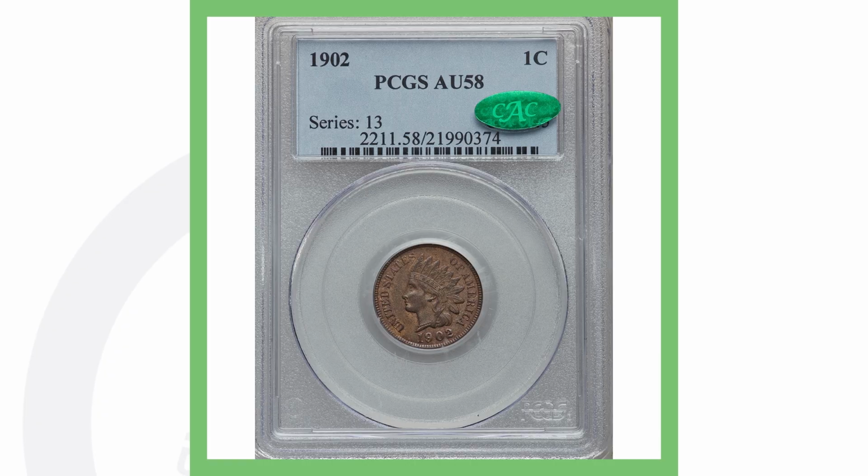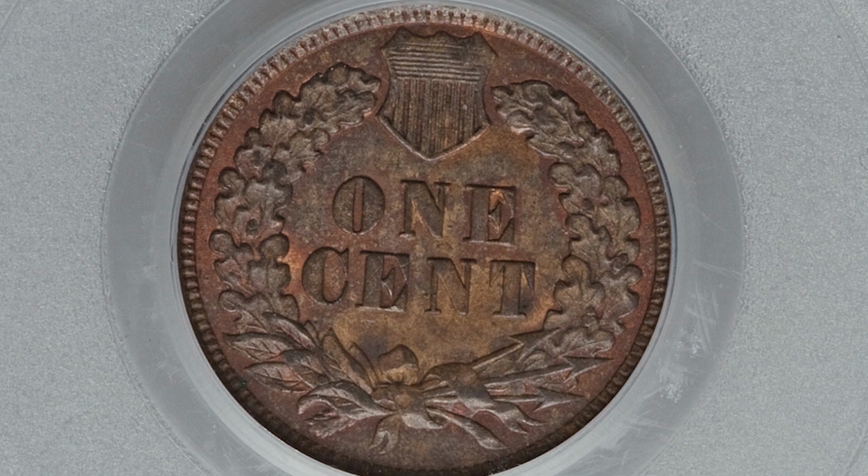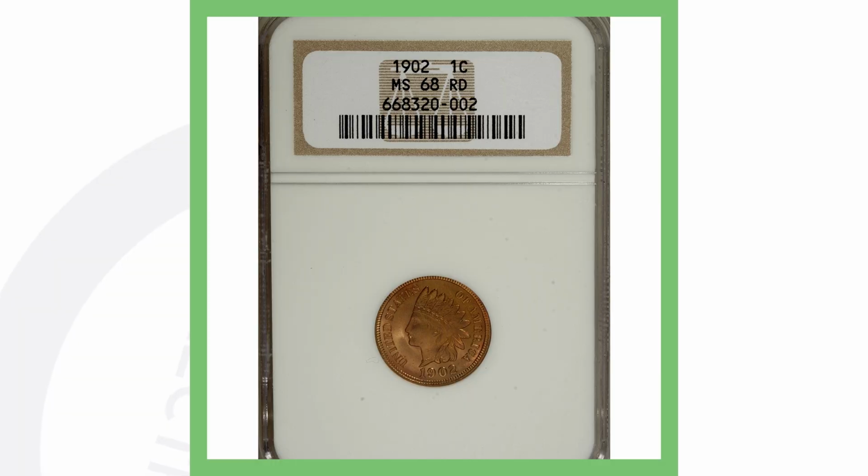Now here is another 1902 Indian head penny. Now this is graded about uncirculated 58, so a lot higher grade than the last coin. However, it doesn't have that eye gouge or anything like that, but because of its higher grade, it did sell for a little more money. It sold for a little over $85. Now I'm going to show you the difference between an $85 coin and a very, very expensive coin, and this is all based on coin grading.